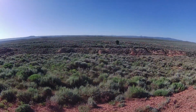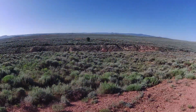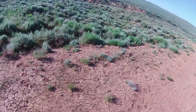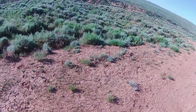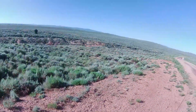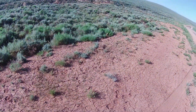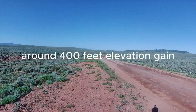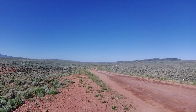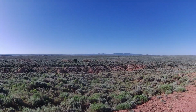See the Uintas up there. Well, 8.17 miles to here. Just about 40 minutes to get here. I didn't get my elevation gain. I have to maybe look at it when I get down, see if I can get my elevation gain and that. But good little ride. I'm just gonna head down the hill now and enjoy the ride.